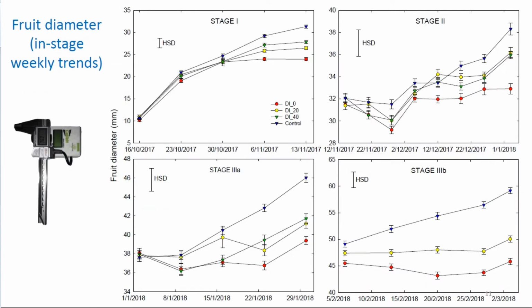We repeated measurements in each of these stages at weekly intervals, and we can see that in stage 1, for example, we do affect fruit size very much with different irrigation strategies, and it's like a gradient from control to 40%, 20%, and then 0%, where we have the smallest fruit.